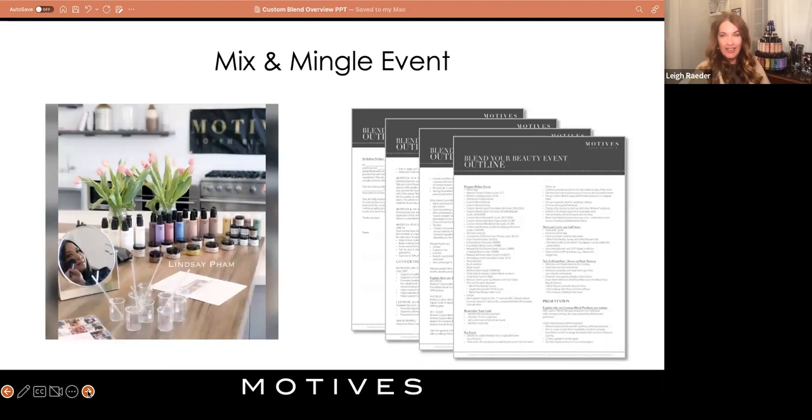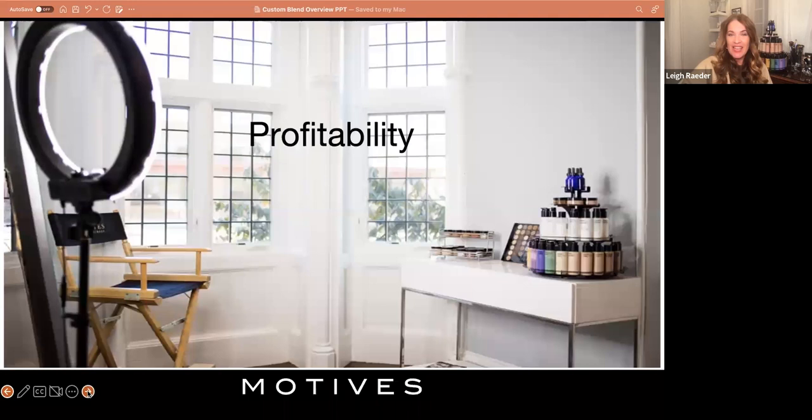We also have different events put together for you. One of the things that I love doing is our mix and mingle event where people just gather around a table and we literally help guide them into making their own. So it's mix and mingle events and they're all creating their own formulas and just having a blast. So again, you don't have to recreate the wheel. We already have outlines. We have all sorts of different materials that go with these events ready where you can just plug and play and start making it happen.